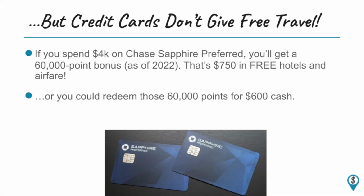Anyway, here's the problem with thinking of that travel as free. Not a lot of people talk about this, but you can take those same 60,000 Chase Ultimate Rewards points and redeem them for $600 in cash. So when you redeem them for $750 in airfare or hotels, that free travel actually cost you $600 cash, because that's what you would have gotten if you didn't redeem them for travel.